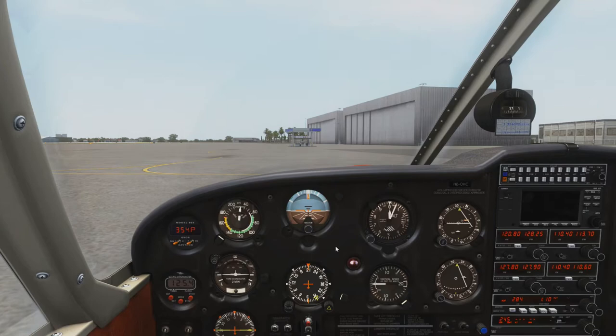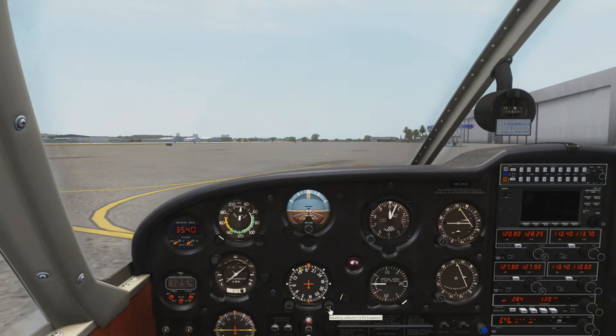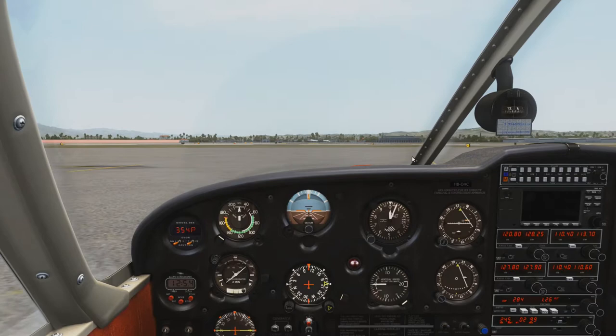And let's see. This is 196. There we go, 196. Taxi IFR.